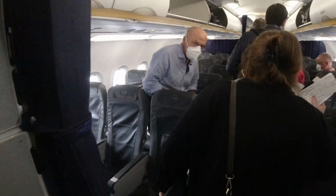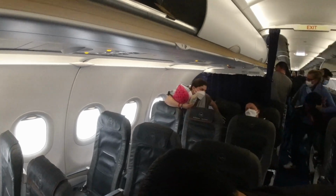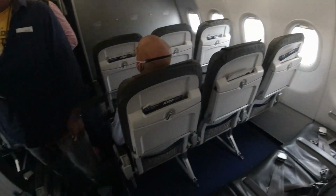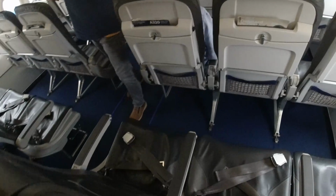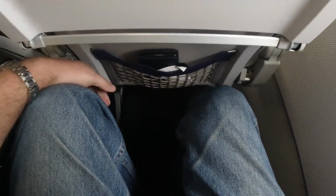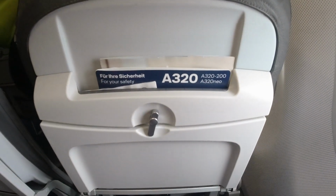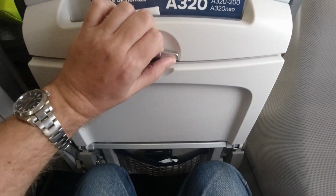6 rows of business on this A320, although as with most European carriers these days, the curtain can be moved to expand the business section as demand requires. A 3-3 configuration, but with the middle seat blocked off in business. Probably 32 inches of pitch. Seat Guru says there's only 30, but this was clearly more than BA offered on its A321.